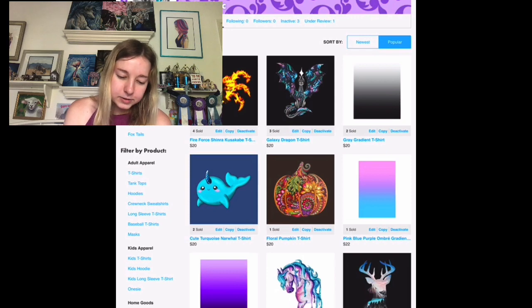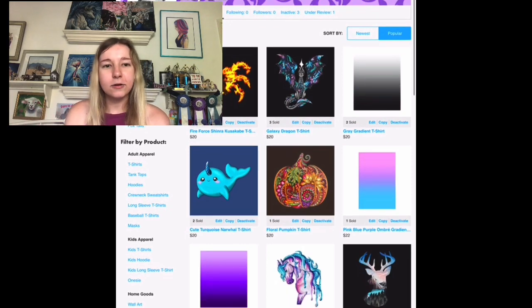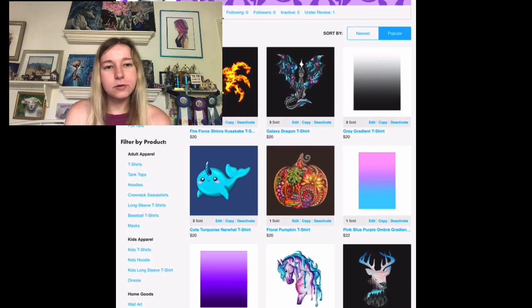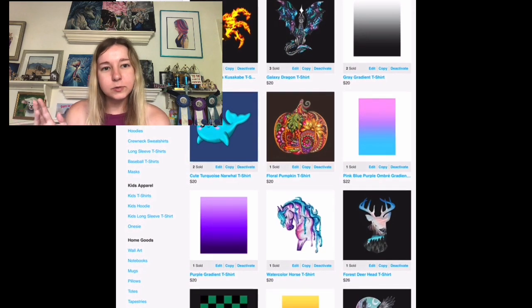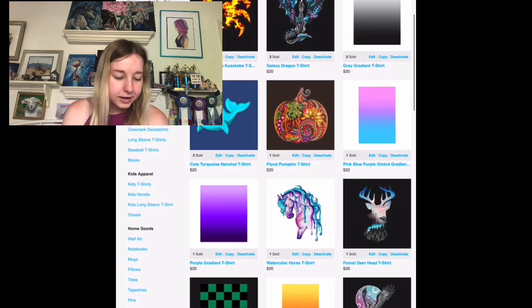And then in third place, we have this simple gray gradient that I did a little while ago, and those have been selling on masks. And in fourth place, we have the cute little narwhal drawing. I have sold one of those on Redbubble as well. And in fifth place, because I can count, is the floral pumpkin design that I did.